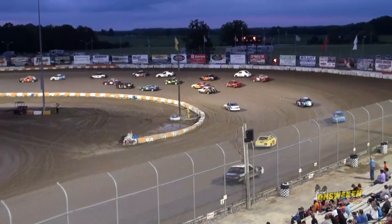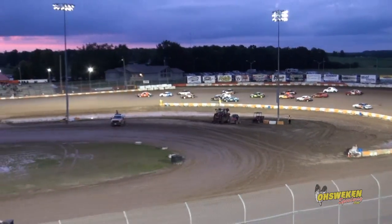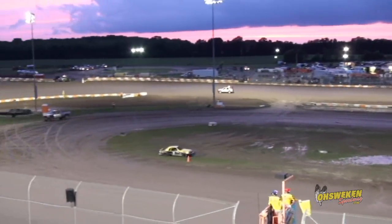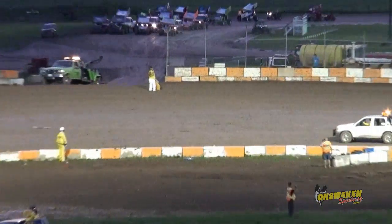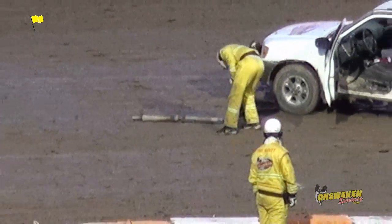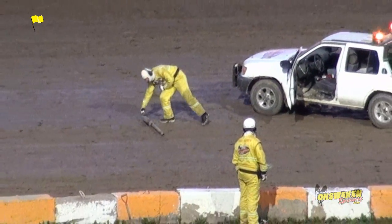And yellow is out. Erskine, the 69E, lost a fender there. Looks like it's right in the middle of the groove in 3 and 4. The yellow comes out as everybody slows down here. Not sure, it looks like it's exhaust maybe in the groove up there. Hard to tell. There's the right front fender is also missing from the 69E, but I'm not sure where it's gone.